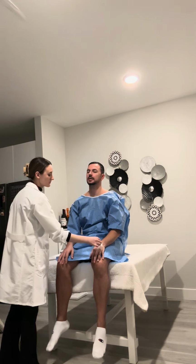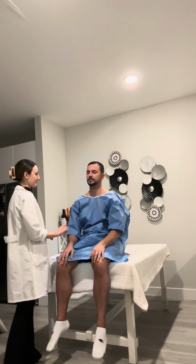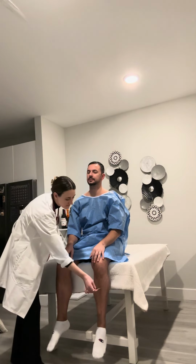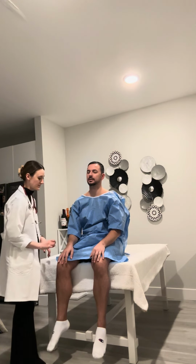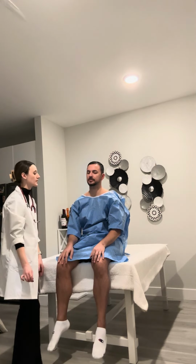Tell me what this is. Light touch on right arm. Light touch on left hand. Light touch on right leg. Okay, good. Sharp. Mm-hmm. Sharp on right arm. Sharp on right leg. Sharp on left leg. Dull on right hand. Dull on left hand. Dull on left feet. Okay.